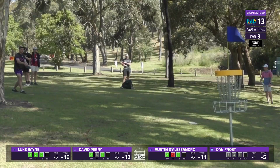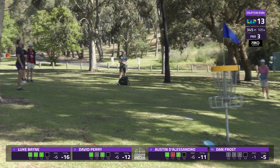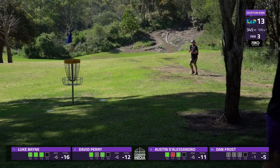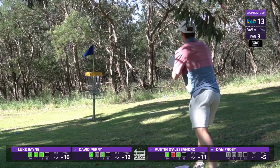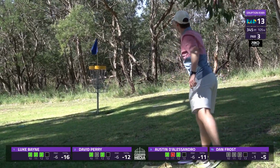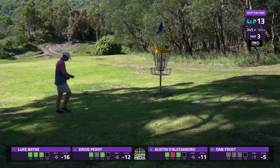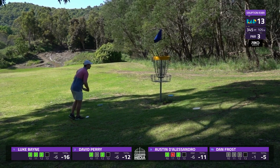He does like that low and left, but not that. I was going to say, I'd never see those kick out for Bayne. They always kick in. Austin a little low. He definitely would have been parked if he didn't hit that last tree inside the circle, but he'll have to settle for the pars. We see Dave. Oh, the boys just maybe having some putting woes in the wind on this basket. Yeah, letting Bayne off the hook there.